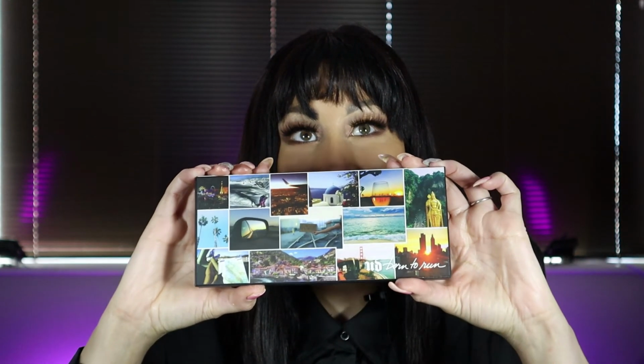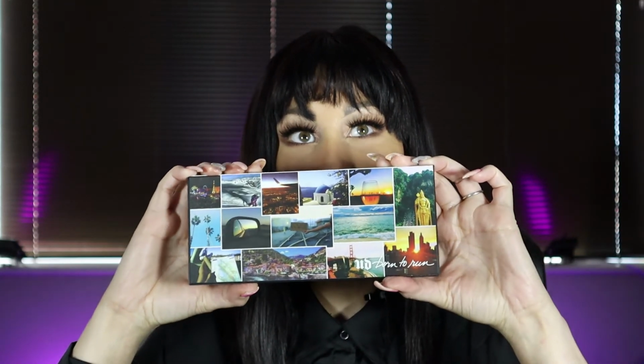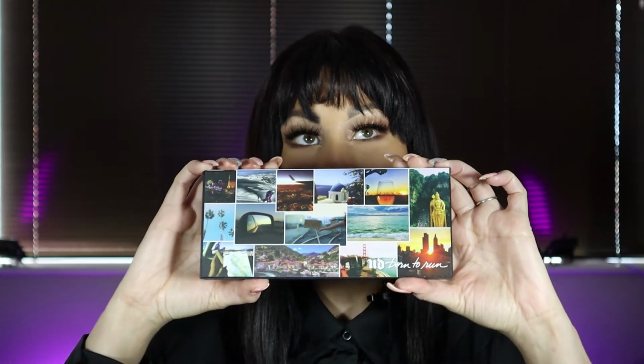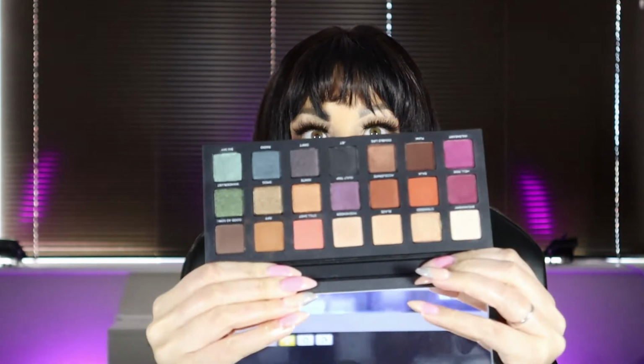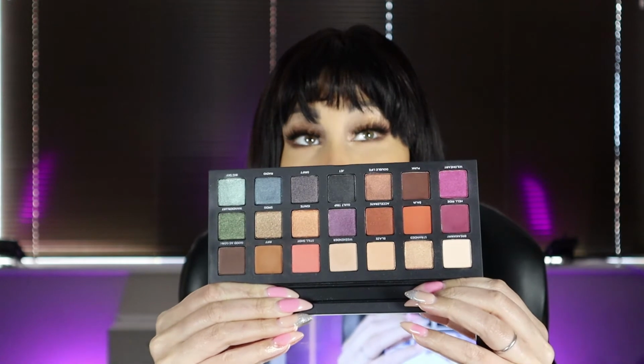Okay, next I have the Urban Decay Born to Run palette. And this is the only Urban Decay palette that I own. It's just so nice. The outer packaging shows different places that Urban Decay traveled to, and a lot of the influencers as well. And this is the inside of the palette. Doesn't look like I touched her much. I did pull her back out, but I do remember these blending out very nicely.